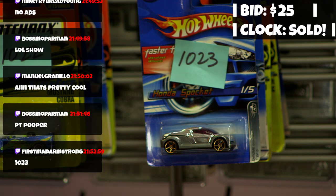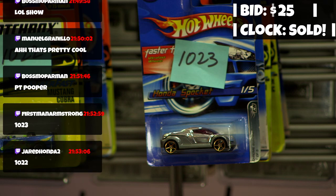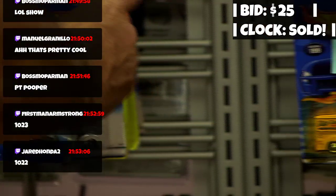Oh, Bad Timmy has picked up 1023. Here we go. Let's go. Come on, boys. It's now Honda. Matt Mineski. Here it is. Mr. Mineski's got 1022. All right. That's 1021, 1022, and 1023, spoken for.